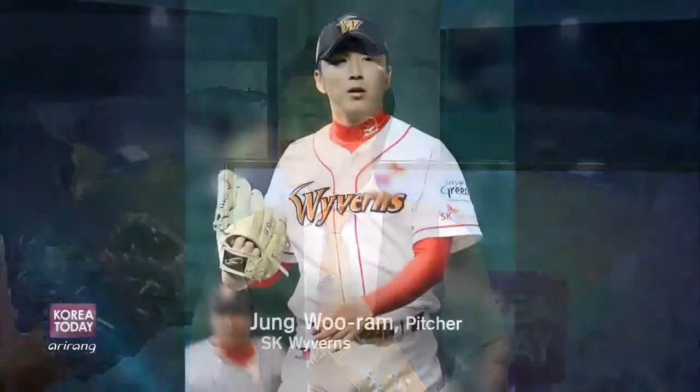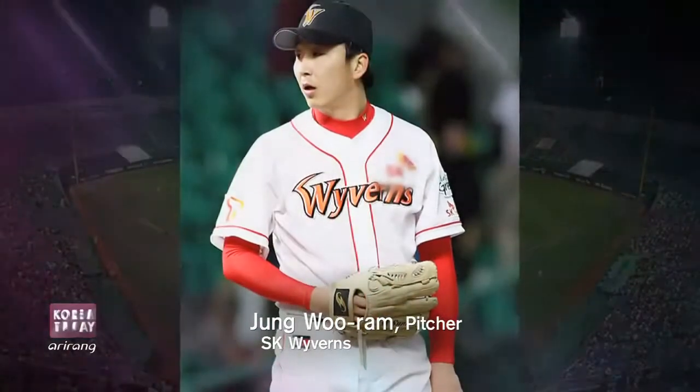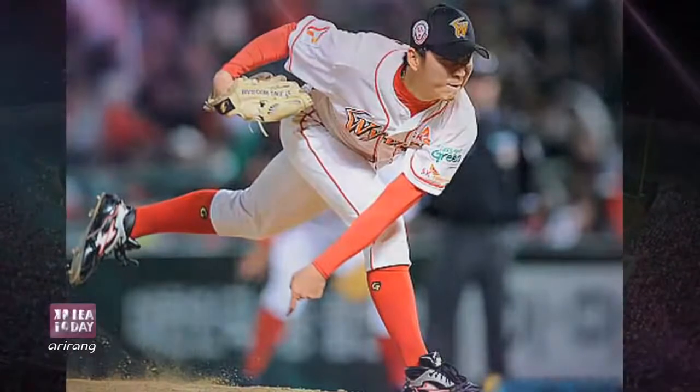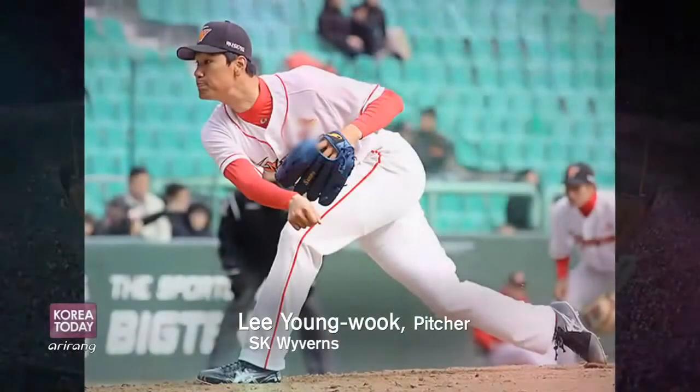Jung Woo-ram, one of the members of the Korean national team that played in the World Baseball Classic, was sporting one of these gloves as well. So it certainly is top quality that the pros use. I've seen so many different players using this in the rec leagues that I play on in Korea as well. So, a very popular brand of gloves.